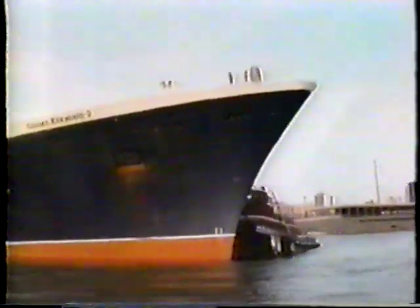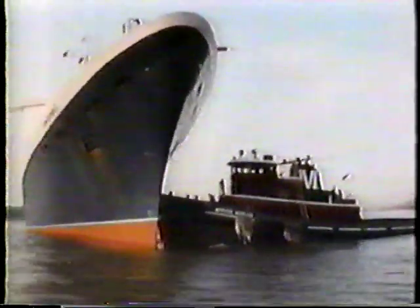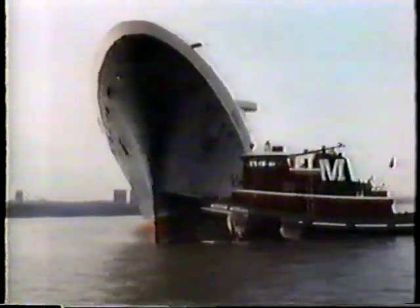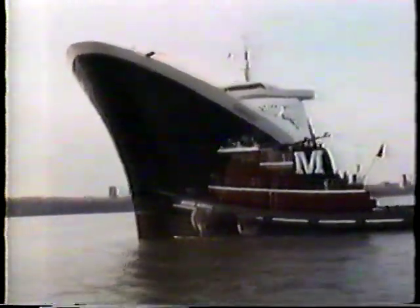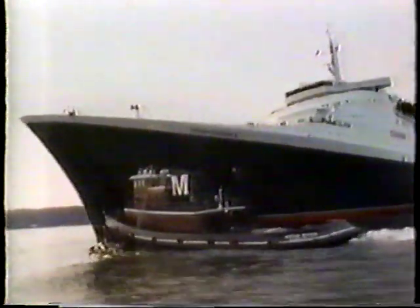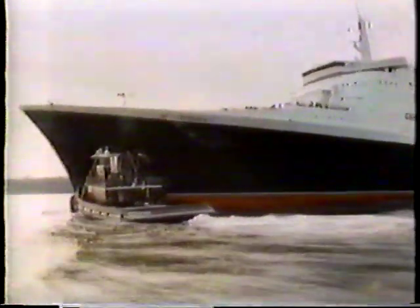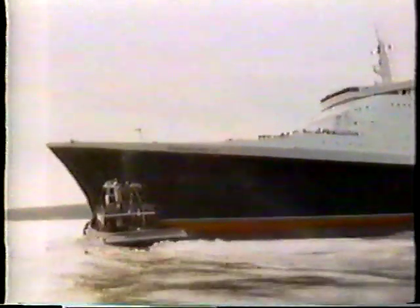But she still can't steer because she's not moving fast enough. So one of us is still needed to turn her around to face out of the harbor toward the Atlantic Ocean. And finally, the QE2 is off, heading to England.